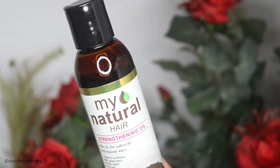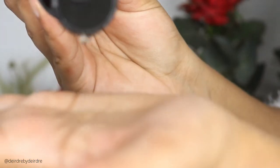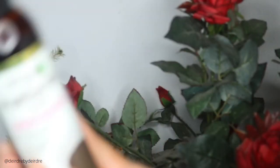Then there's the strengthening oil. This is another favorite of mine. And this has a blend of sunflower, castor, grapeseed, avocado, sweet almond, and olive oils in here. This you use a little bit and it goes a long way. However, this can also be used as a hot oil treatment because it has just a blend of wonderful oils in here. You could use it the night before you're going to shampoo your hair as a pre-poo, just heat it up a bit, and you'll also thank me for that.